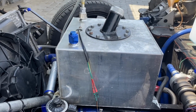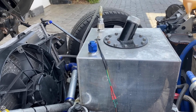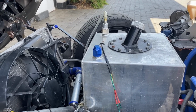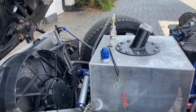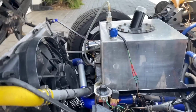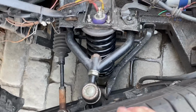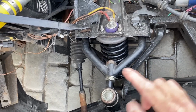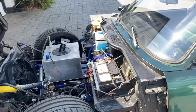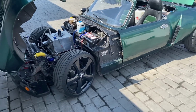So again, it's been a mix and match of various parts from various cars to make this work. The fuel tank doesn't hold a lot. I think it's on 660cc injectors, so with a few good launches, that thing's going to go down pretty fast. But it's a credit to the builder that he's found what would work for him and made it fit. Suspension wise, bottom Spitfire, top Lotus.